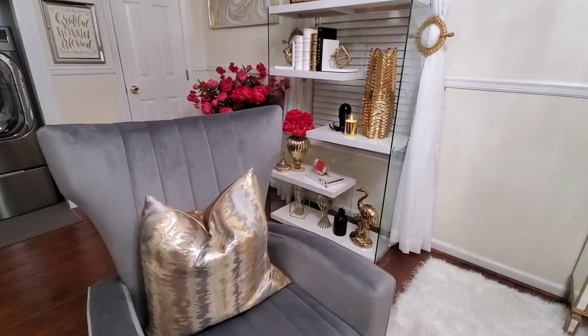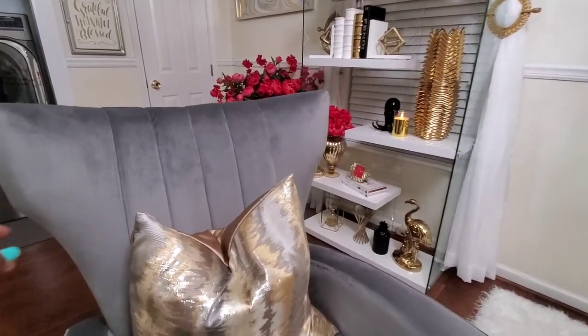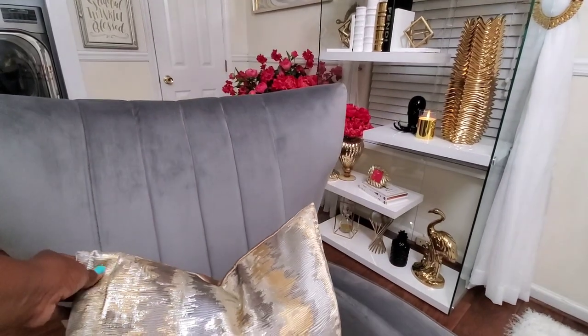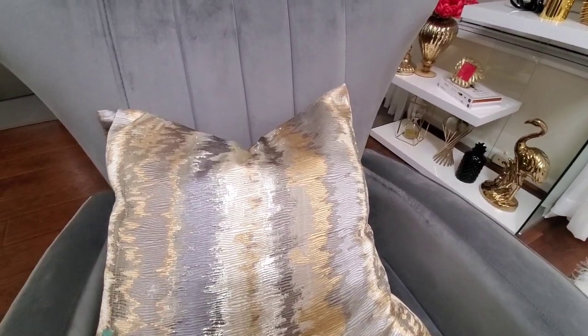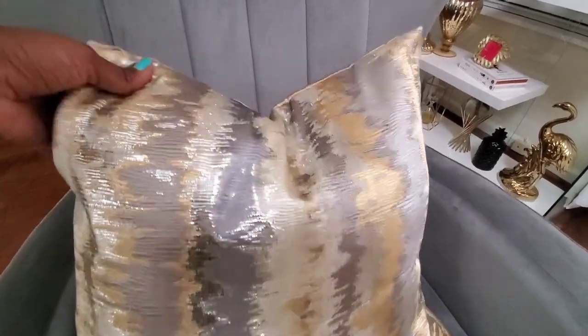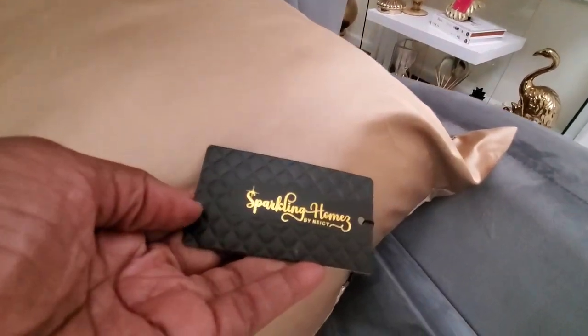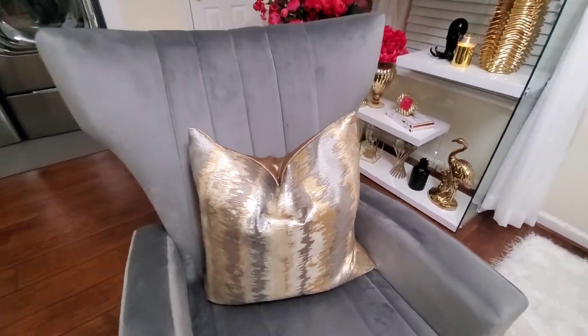Okay, love, so let's talk about this chair. This chair came from Wayfair, and the pillow, oh my goodness, this pillow is gorgeous. It was gifted to me by Sparkle Home Designs. Her name is Nisi. I'm going to leave the link to her website and her Instagram below. It has gold and silver and gray tones in it as well, and that's why I love it. And then the back of it has the gold. The name is Sparkle Homes by Nisi. This is a pillow cover that I inserted my own insert into.